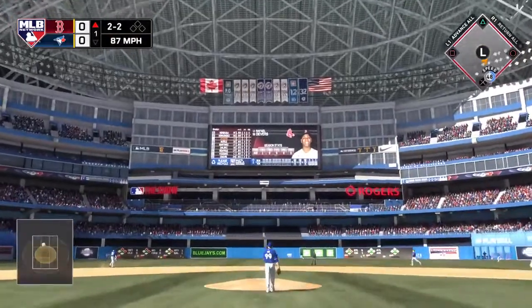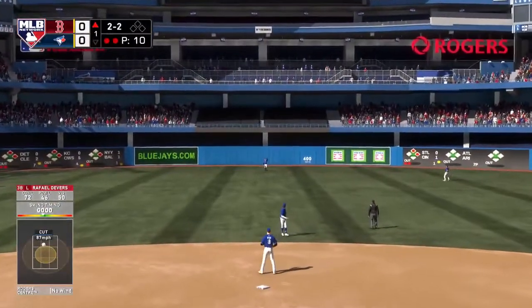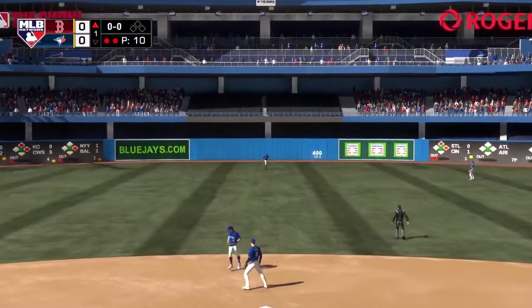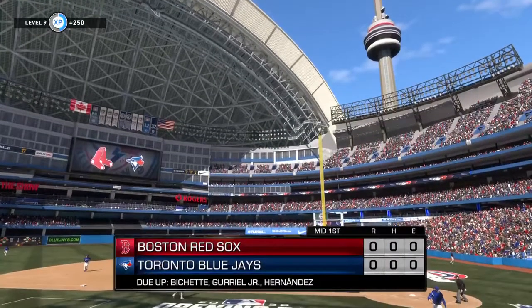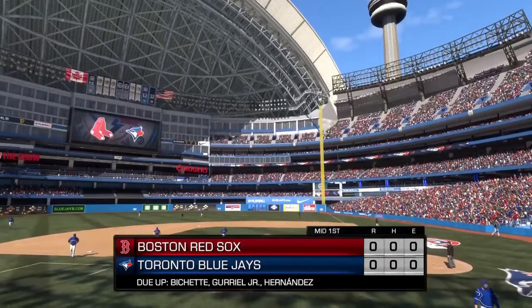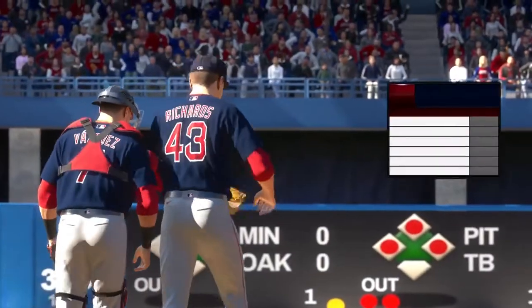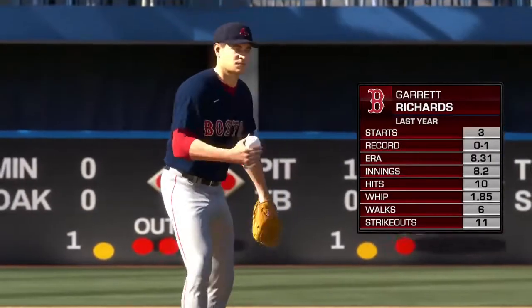High fly ball out to straightaway center. On the move is Springer. He tracks it down, and that will end the inning. So a fairly painless top of the first. Nothing in the Red Sox half of the first. The Blue Jays coming to bat on MLB Network. Garrett Richards is on the mound for the season opener on the road in this one.